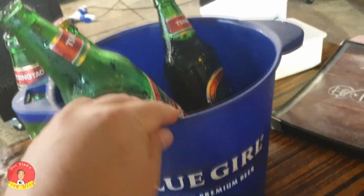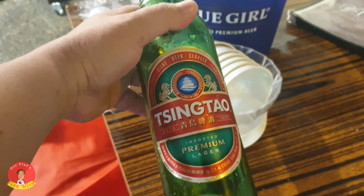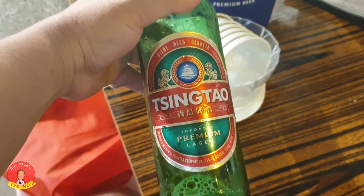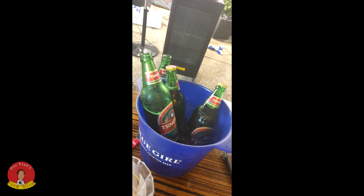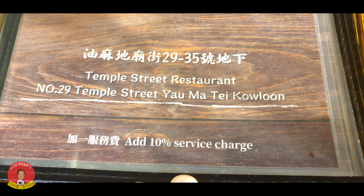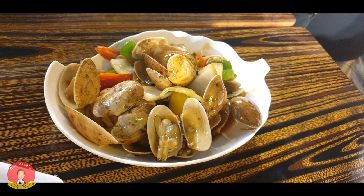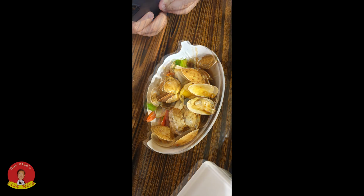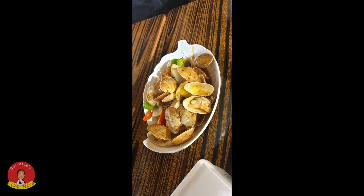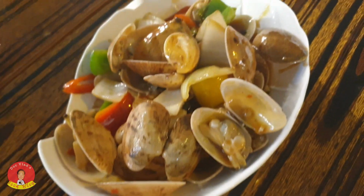Okay, guys, so here is the beer. Let me just borrow one bottle so I can show you what my cousins are drinking. They're drinking Tsingtao, imported premium lager. Okay, guys, so these are the clams. Look at how delicious that looks.